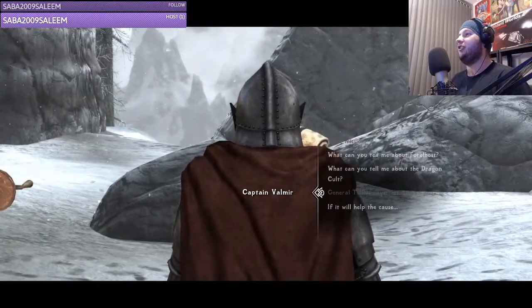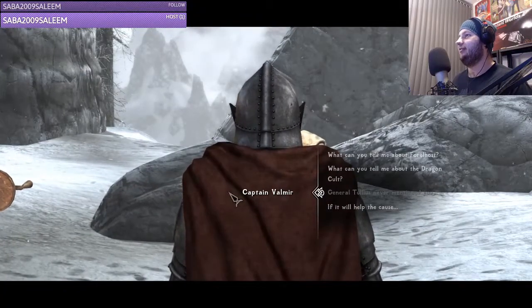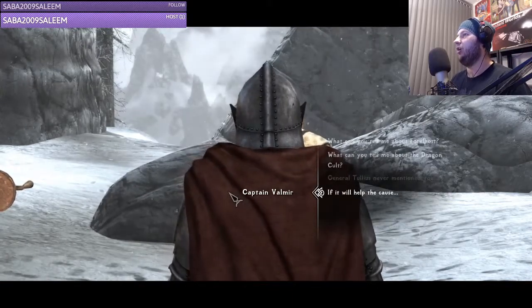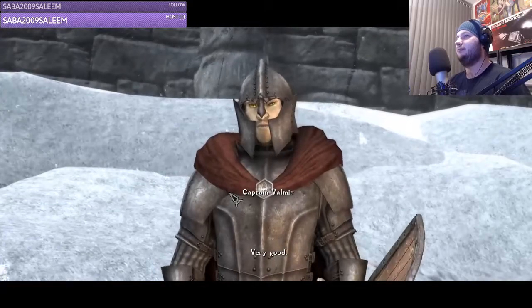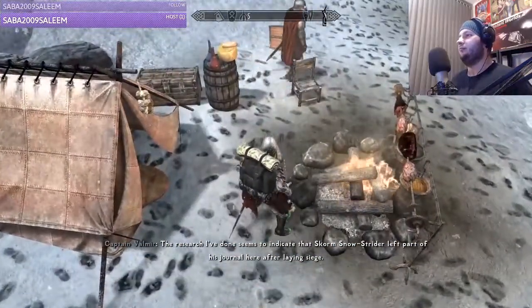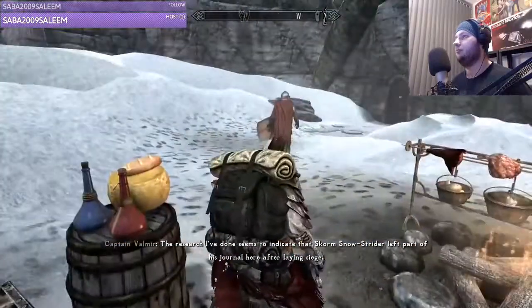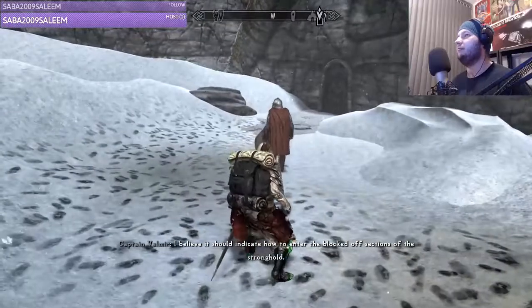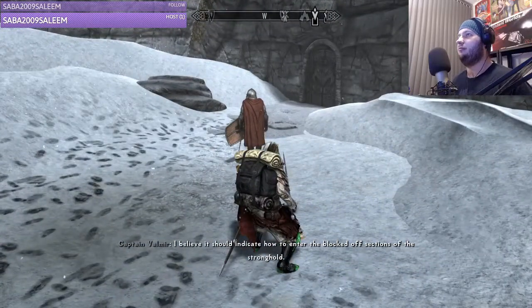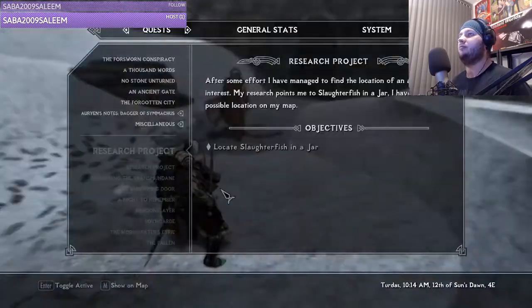This is not your mission anymore. Well, sure, if it will help the cause. Very good. The research I've done seems to indicate that Skorm Snowstrider left part of his journal here after laying siege. Can I just murder him? I believe it should indicate how to enter the blocked off sections of the stronghold. You can, but I wouldn't. Oh, okay. Because you'll miss out on a pretty funny scene later on.